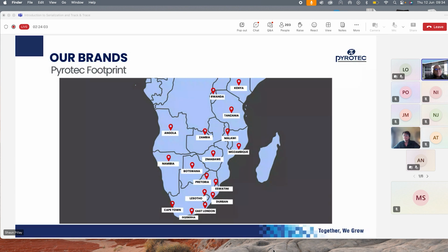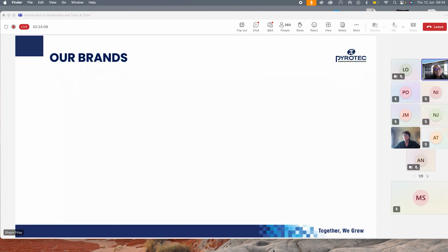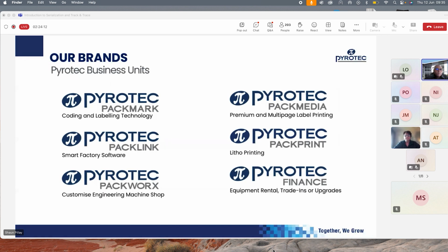We have multiple centers across South Africa and partners or representation throughout the African continent. Our company operates through several specialized divisions. PackMark, which focuses on coding and labeling technology. PackMedia, on-pack promotional labeling, including pharmaceutical fix and forms labels. PackLink, which handles our smart factory software solutions. PackPrint is our high-quality litho-printing division. PackWorks, our custom machine fabrication unit. And lastly, PackFinance, which is our in-house financing division, making implementation more accessible to our clients.